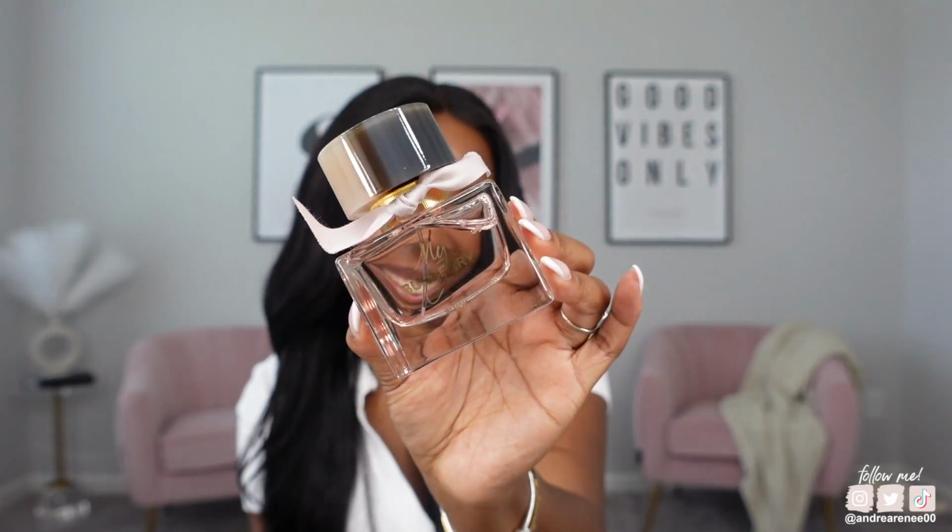This is what she looks like. Really cute. Now, I've already smelled this. I smelled this a while ago when I was going back and forth with it. And every time I go in Sephora, I spray it. And I just keep going back and I'm like, should I get it? Do I need it? I don't need it, but I want it. So I finally got it. But this smells really, really nice and fresh and flirty. And let me spray it in the box so I can remember how it smells.